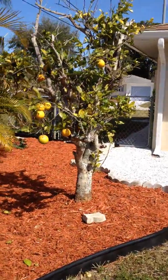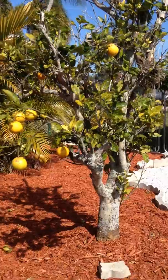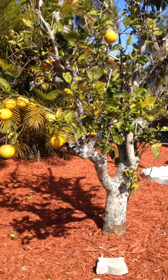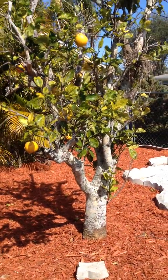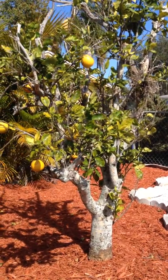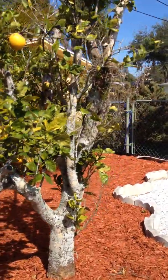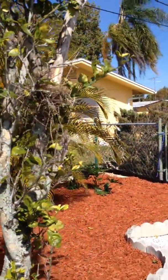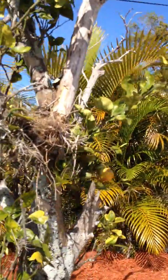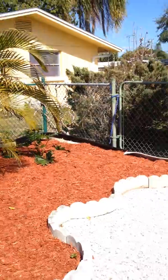Over here, this grapefruit tree, he was here when we first moved in as well. The grapefruit, I tasted one last year. They don't really taste like anything. As you can see, the tree looks like it's half dead. I don't even know what makes any grapefruits at all grow on it. But it's alive enough to make grapefruits, apparently. We have a little bird's nest over here that was left over from last year. Haven't seen anybody in it this year.